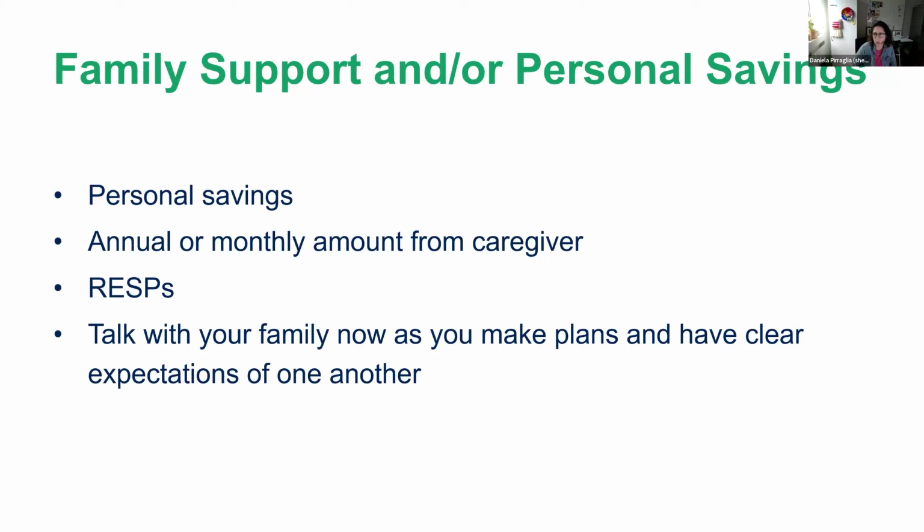Maybe they've said, okay, we're going to cover your fees. We're going to give you X dollars a month to help towards your living costs. You may have an RESP, where you're the beneficiary, and that's something I would talk to your parents about now: what do the disbursements look like from your RESP over the next 4 or 5 years that you're here?